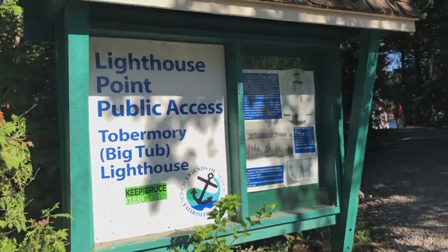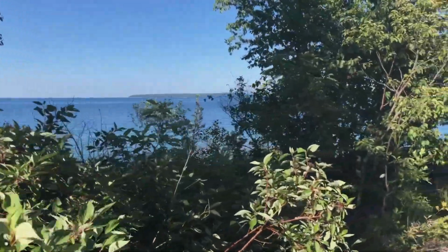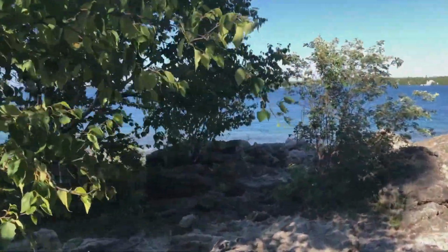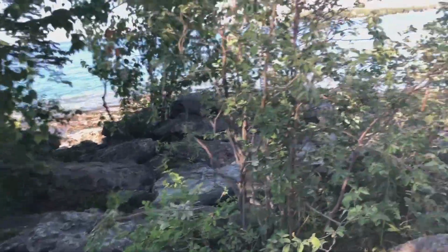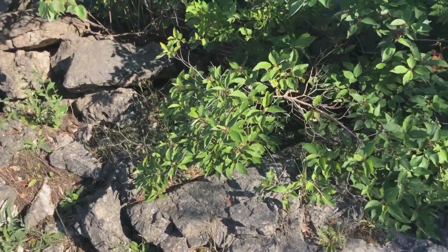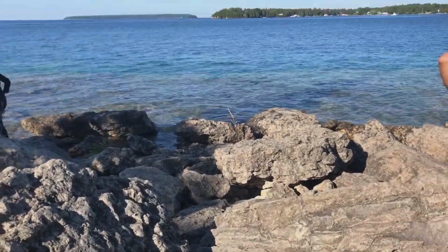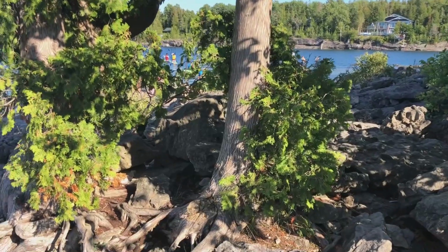So this is the lighthouse point. There's no hiking involved. It's just that there are a lot of rocks. You need to walk over the rocks and you will get to the lighthouse. So wear good sneakers or shoes when you come here, or even good flip-flops. Again, this is a beautiful place for swimming and water activities.